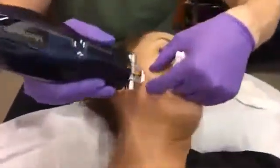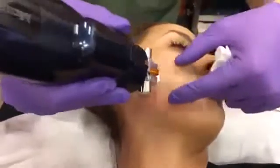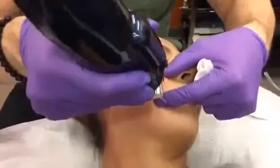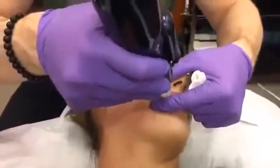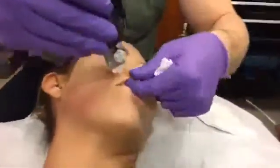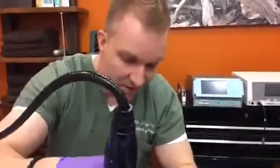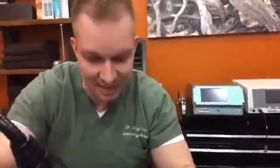She says, is this great for older skin too? Absolutely. The thing that's different when it comes to older patients versus a younger patient, and this comes up a lot, is that an older patient will take a little bit longer to stimulate the collagen. Meaning, they'll still get a good result, but it might take a little bit longer to see the full result.